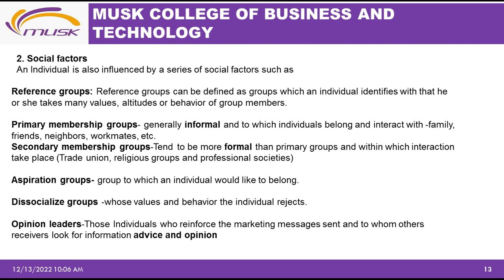Trade unions are associations that exist to fight for the rights of employees, fight for better salaries, fight for better working conditions, and so on and so forth. And the religious groups, Muslims, Hindu, Christians, all of them have a way that they consume or buy items.